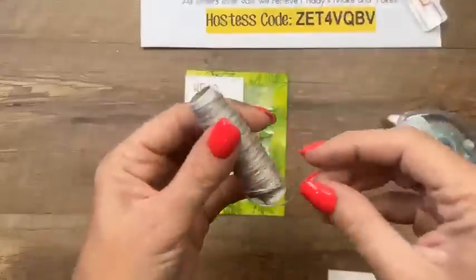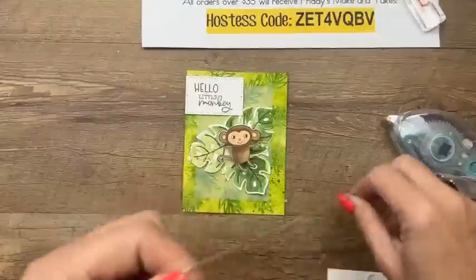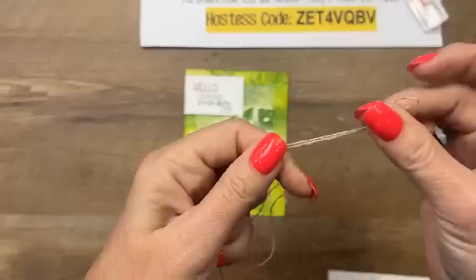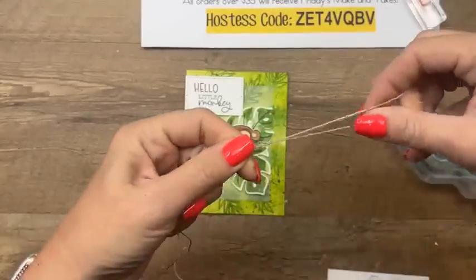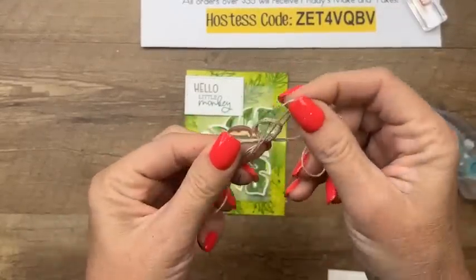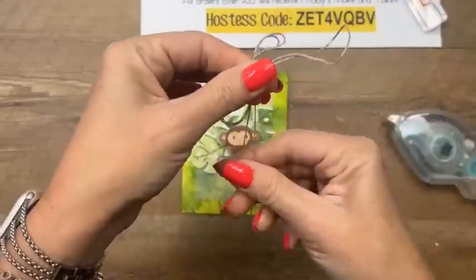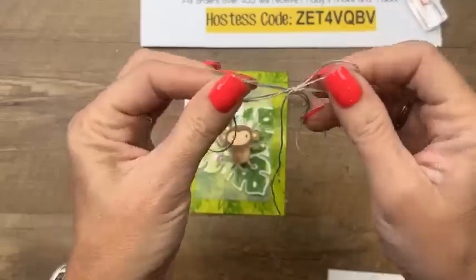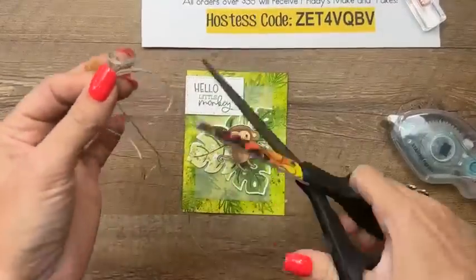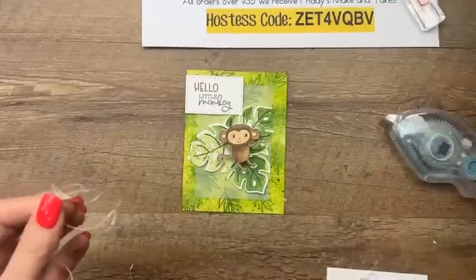And right here, linen thread. Did I use linen thread on all three? No, two of the three I used linen thread. And I folded the twine, the linen thread, in half. So I have a double strand. I'm going to tie it. Just tie it like you have one strand in your hand, but it gives you more of a full bow.